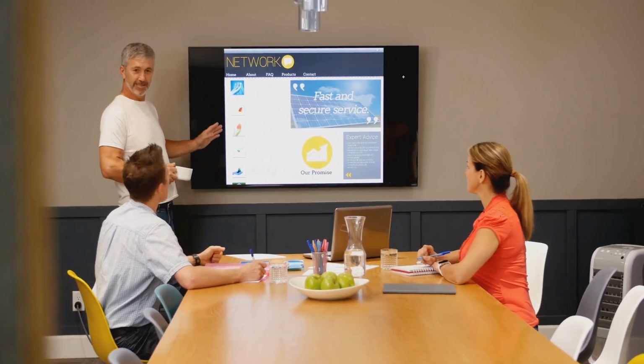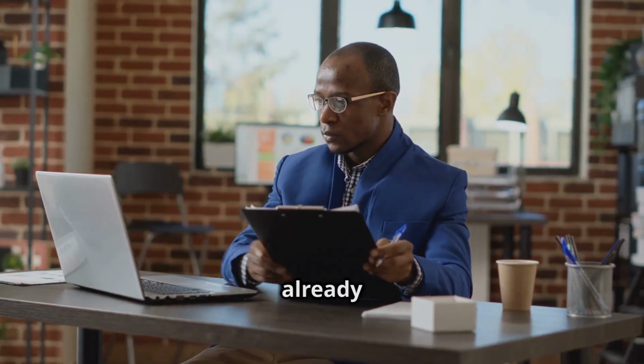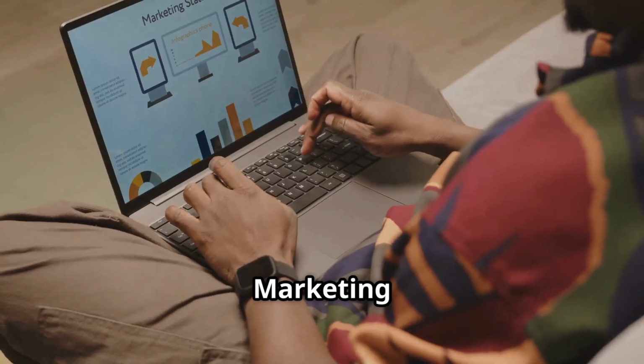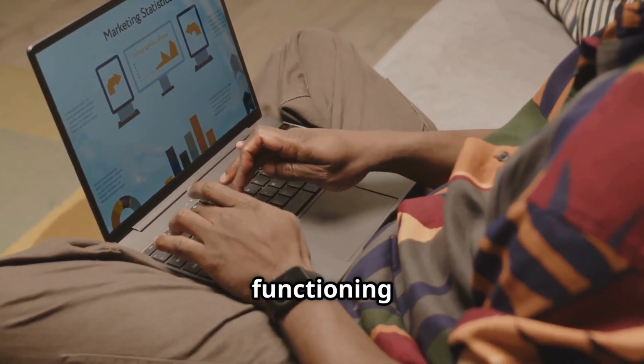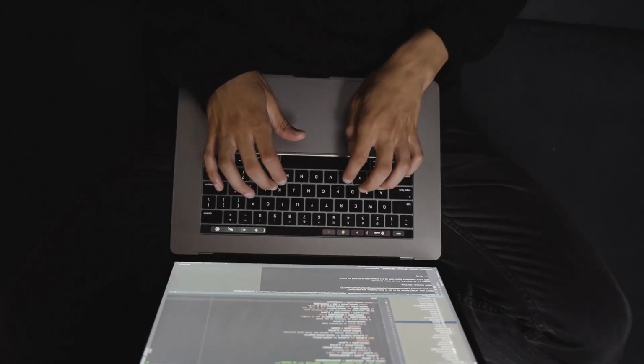Third, show it where it matters. Go where the problem already exists. Marketing and scaling your tool is a crucial step. Once you have a functioning product, it's time to get it out there and grow your user base.